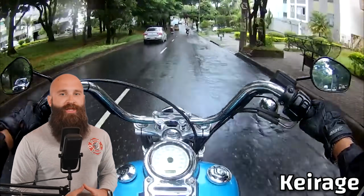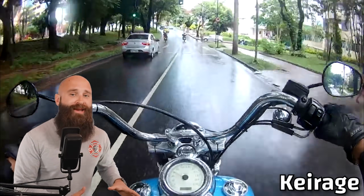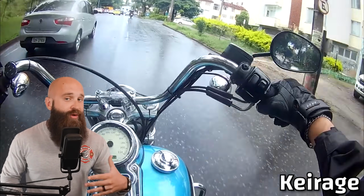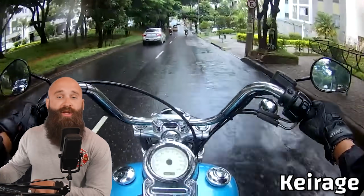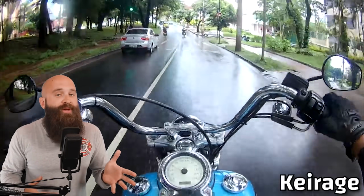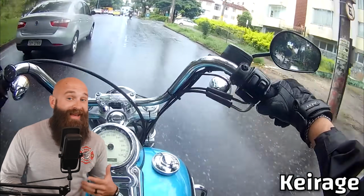Kiraj or Kiraji, I don't know how you say it, but here's the thing. You did a great job on this big boy bike. This person decided to come out in front of you, and I know it's raining, so you have low traction issues, so you didn't want to swerve really hard with very jerky movements. In an emergency you might have to, but all you had to do is adapt a little bit back into your lane, and get yourself out of it.